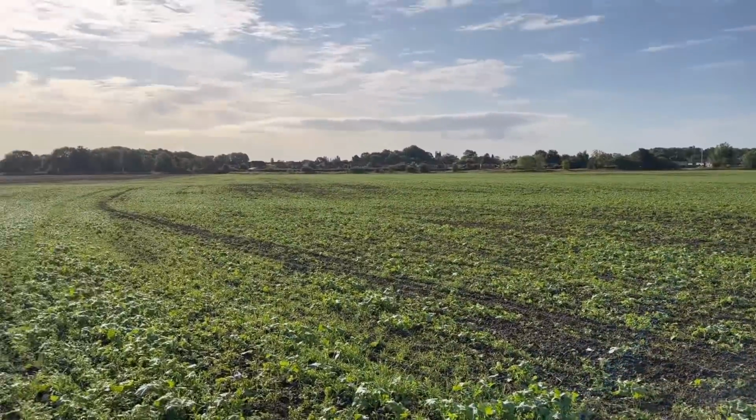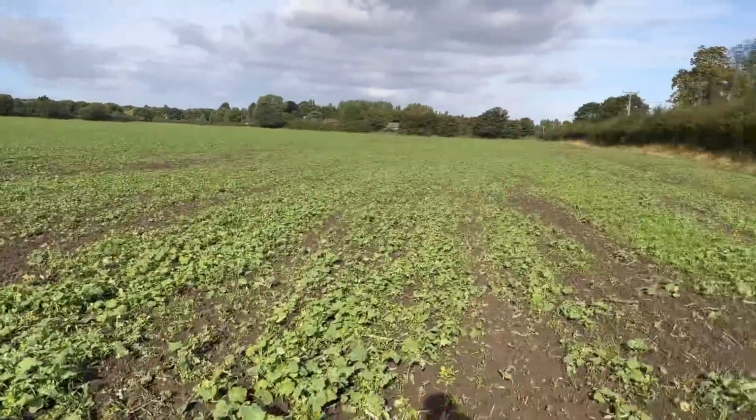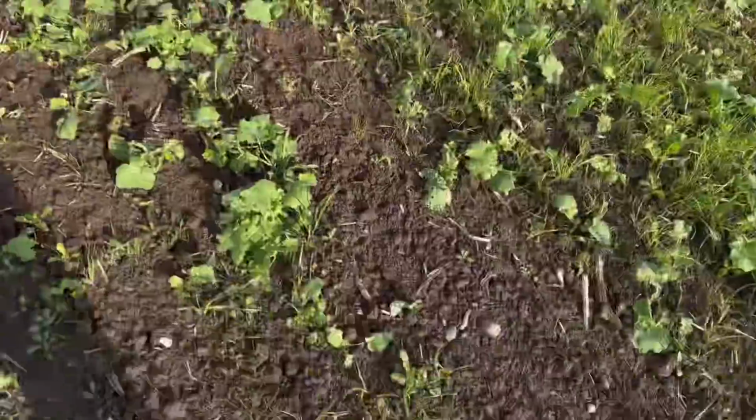It's actually drier than I thought, to be honest, considering the rain we've had. I mean, you saw what came out of that trailer this morning, but it's treading quite nice.